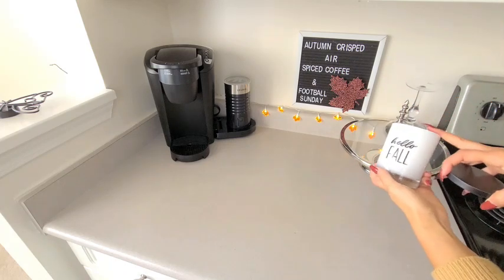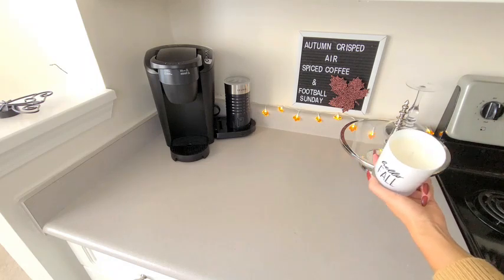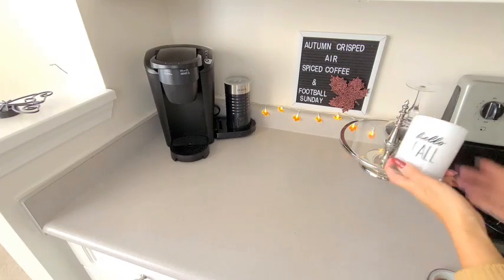I love fall candles, and this Hello Fall one smells so delightful. I haven't lit it yet, but it smells so delightful. I wish you guys could smell it.